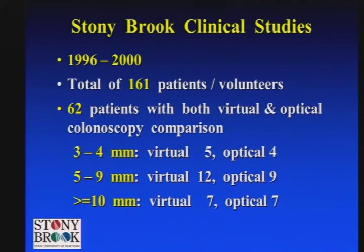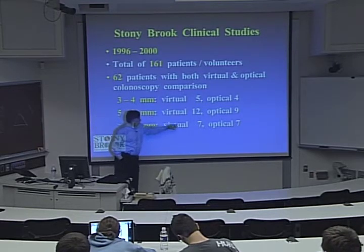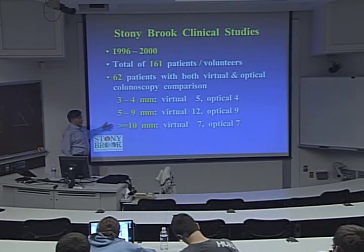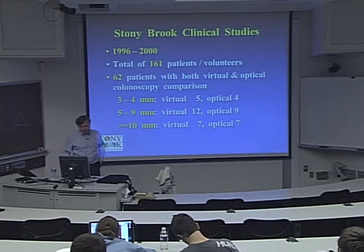So we did our clinical studies, of course. We did it with 161 patients. A lot of them were trying this idea and that examination, so we had only 62 of these that were consistent, and we could use them in a study. And that's what we got. These are reasonable, encouraging results: we do with the virtual a little bit better than the optical. Big ones everyone finds. The issue is really with the smaller polyps.